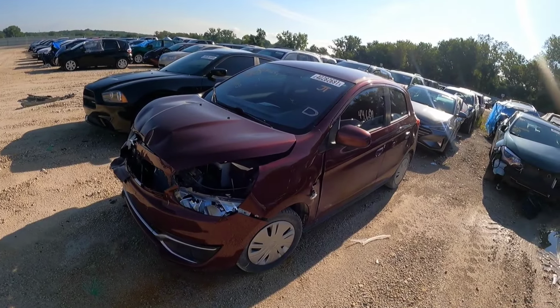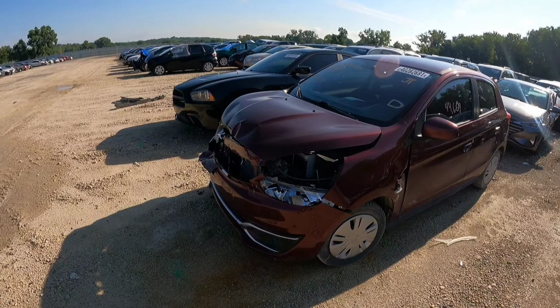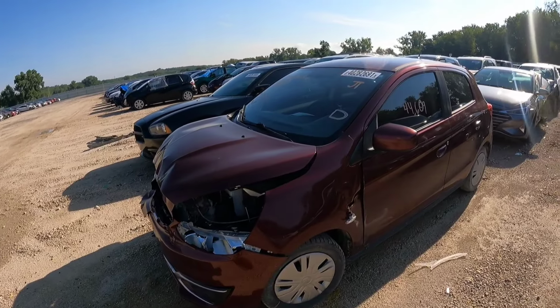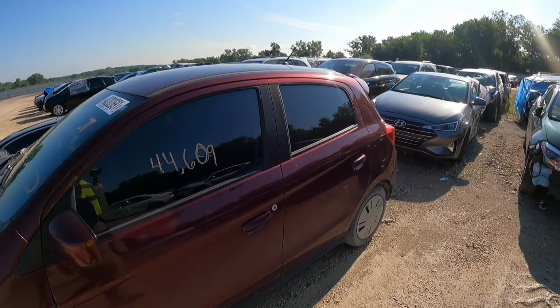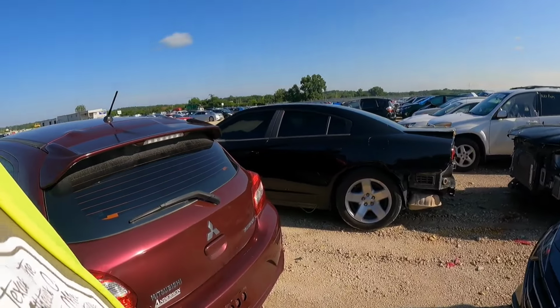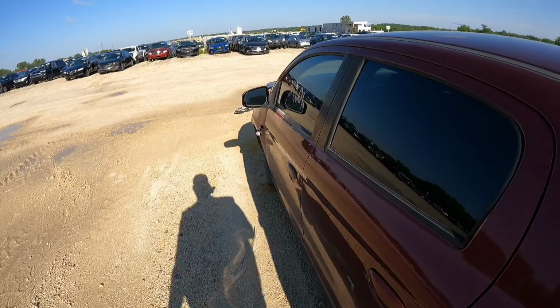44,000 miles. These are legit throwaway cars. If you didn't know this, I think these cars are brand new for like 10 grand. This is the car that you could just buy and run into the ground. It ain't never gonna be worth, I mean, who knows? Maybe even these went up in value. But yeah, these little Mitsubishi Mirages, this one says it runs and drives.